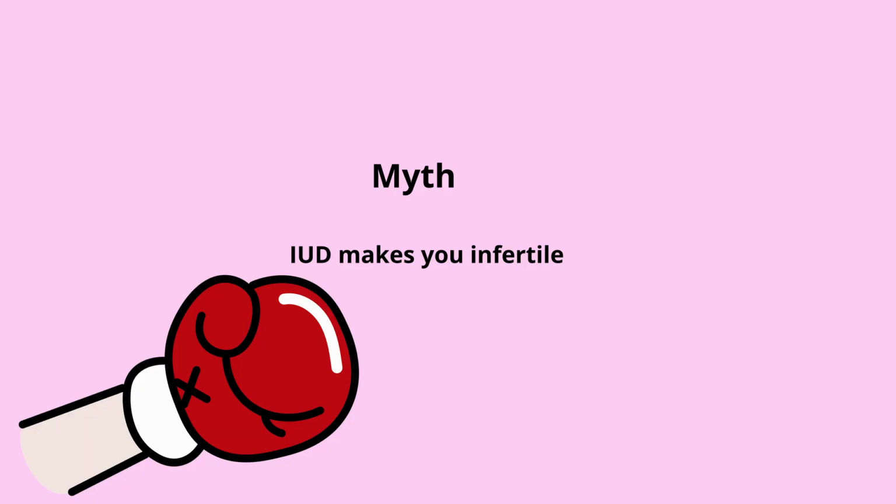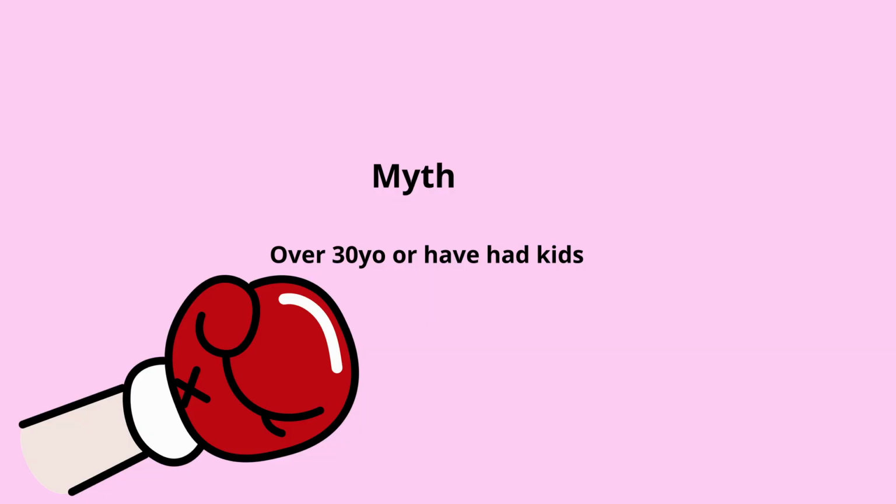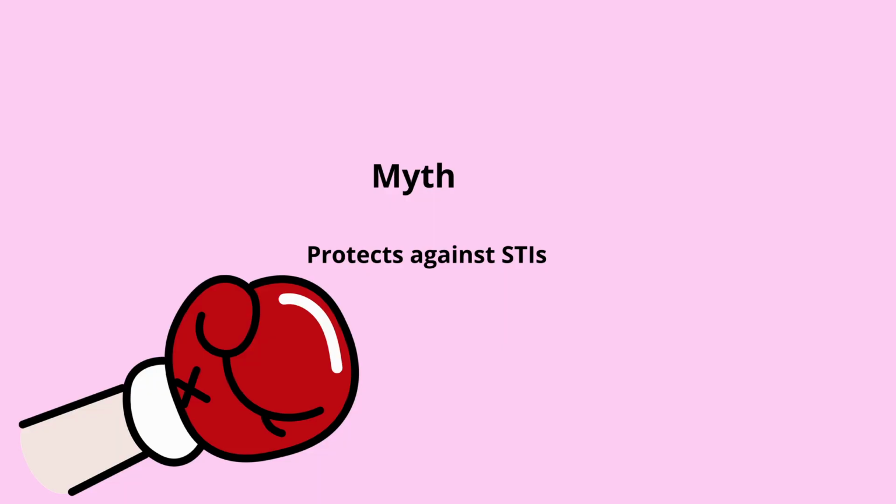Let's bust a few myths real quick. Myth: IUDs make you infertile. Actually, there's no medical evidence of long-term fertility issues after the removal of the Mirena coil. Myth: you have to be over 30 or have had kids. Fact: not true at all. It's approved for use in teens and young adults. Myth: it protects against STIs. Nope, you're still going to need condoms for that.